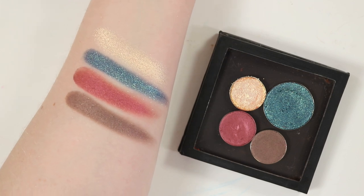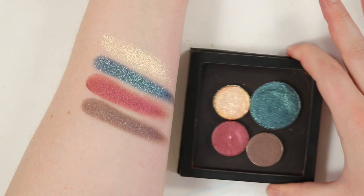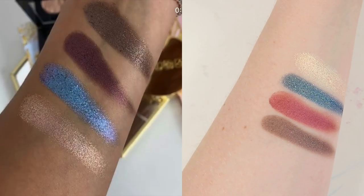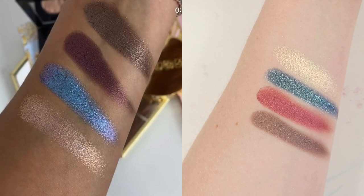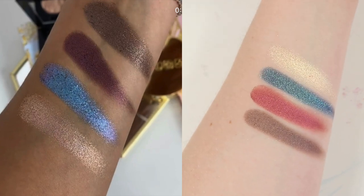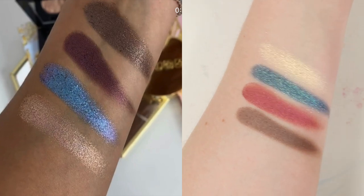So that is my quad. Okay, I don't know. I'm gonna show you some of the different swatches I'm comparing this against, and you guys can tell me what you think. This definitely looks like a ripped off version. Like, it does not look right. It's one of those where online would be the same picture, but then you get it and this is what you actually get. That's what I think anyway.